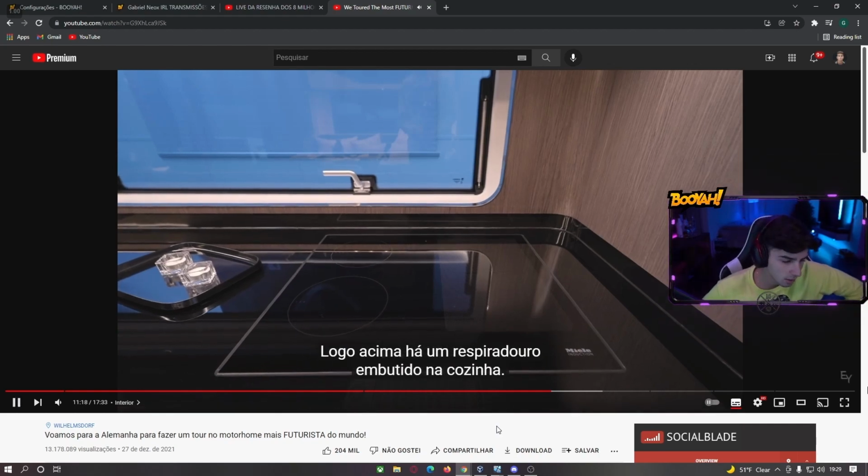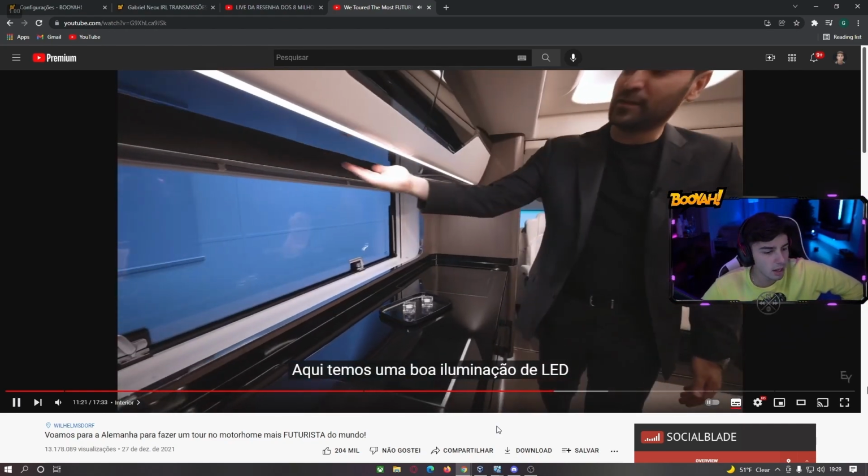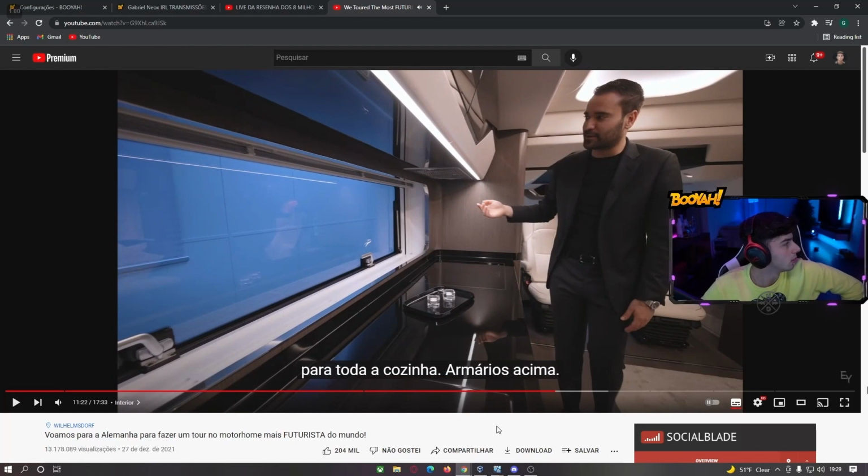Above that, you have your tucked-in kitchen vent, and here we have lighting for the entire kitchen.